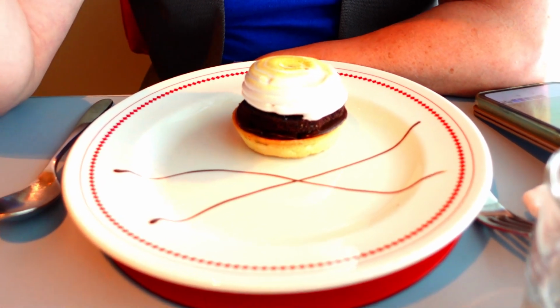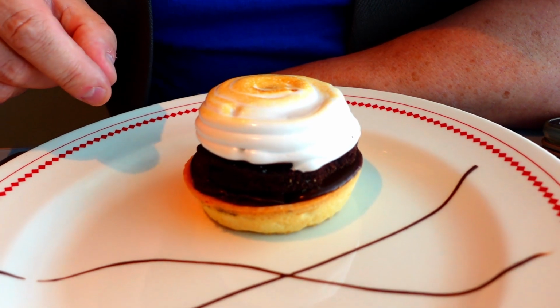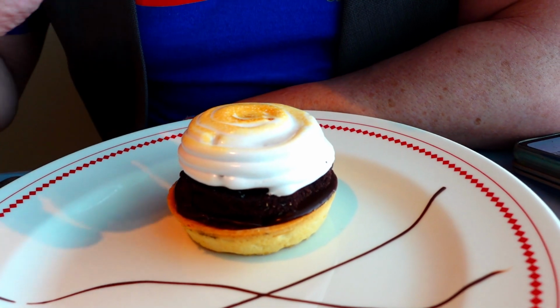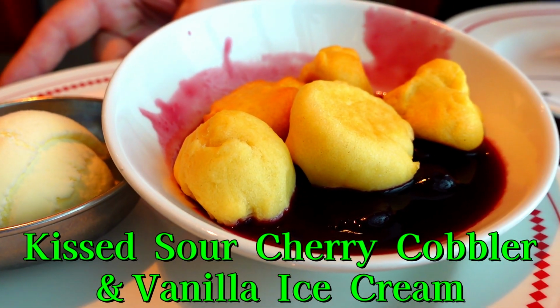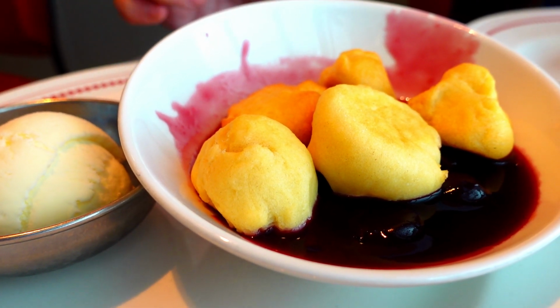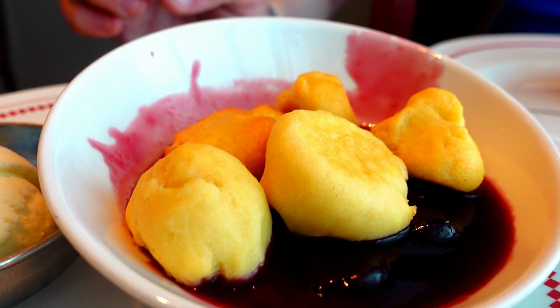Right here, we have S'mores Chocolate Delight. That's graham cracker tart on the bottom, a dark chocolate mousse in between, torched marshmallow and blueberry jam. And it does look pretty spectacular, it must be said. What have we got here, sir? Cherry cobbler. Yep, so this is Sarah's cherry cobbler, which is very sour. I can't even speak now, and my belly's so full, I'm getting brain freeze. It's a sour cherry compote and vanilla ice cream.